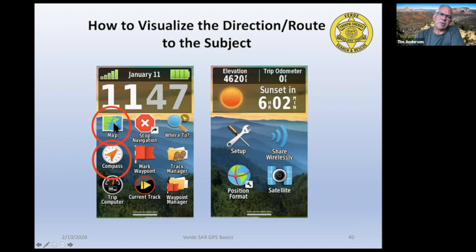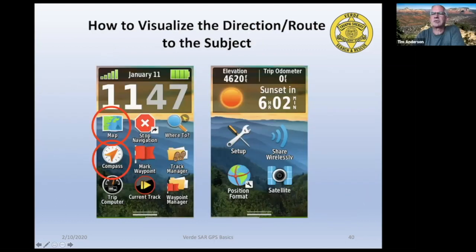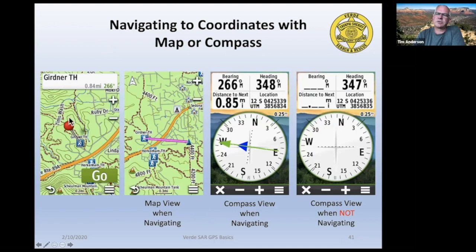So if I go to, I can tap map. Actually, here's the screen, Peg, that you were talking about. Exactly. So if I were to tap Gardner Trailhead, I'm going to go back a screen. If I tap this, I would come to this screen. You see Gardner Trailhead at the top. If I want to go to that, I tap go.